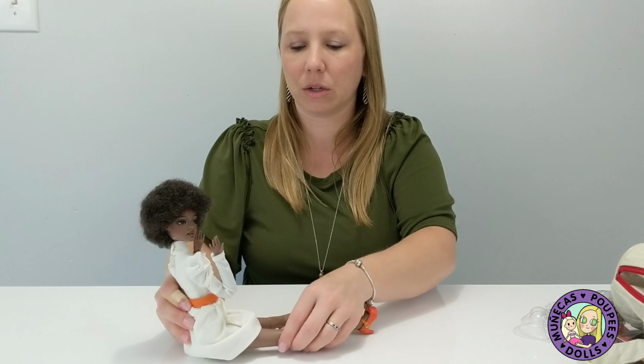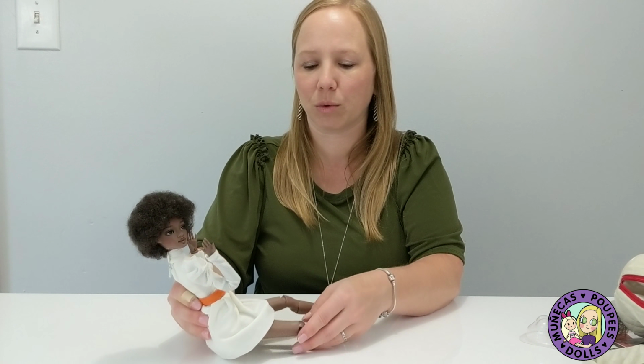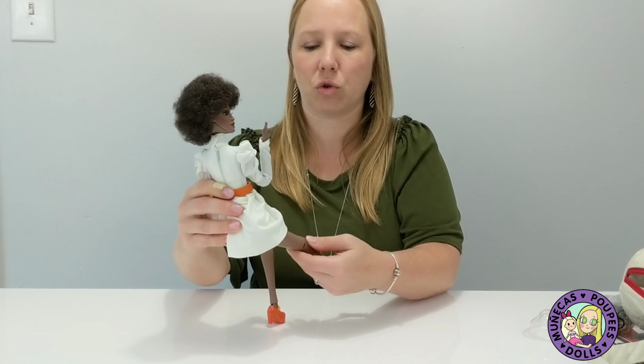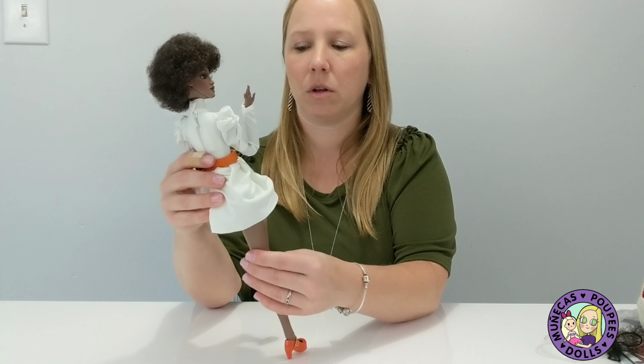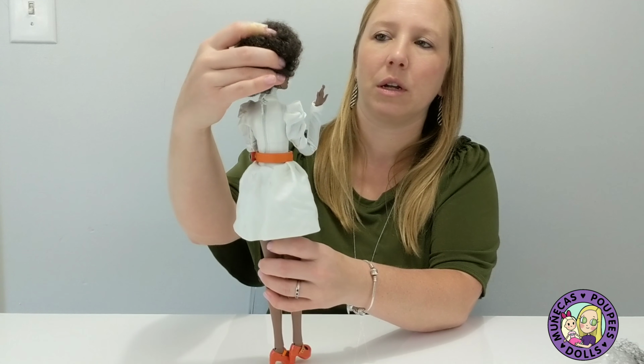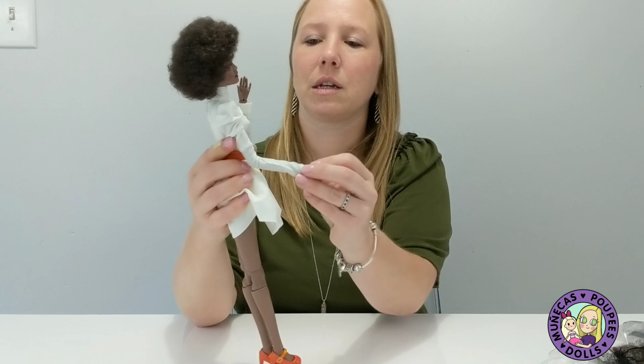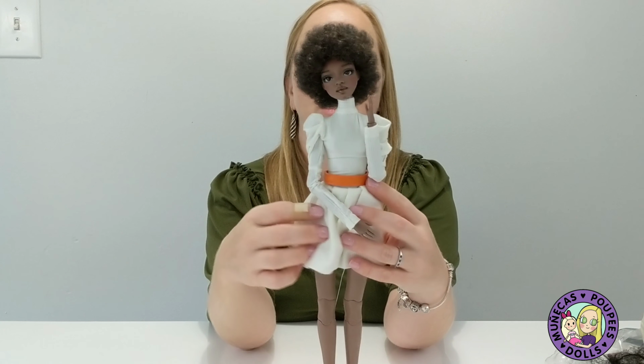Wow. So the resin's really nice. I'm not sure where they're casted. I want to say they're casted in Korea. I'm not 100% sure on that, but I believe I saw that before. Gosh, she's so, so pretty. But what I really love about her, the body's nice, but what I really love is this face.